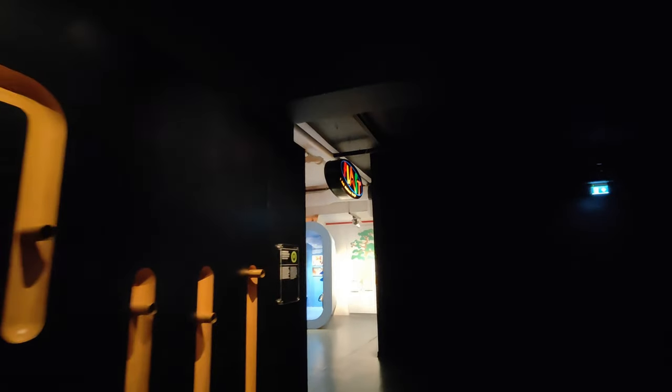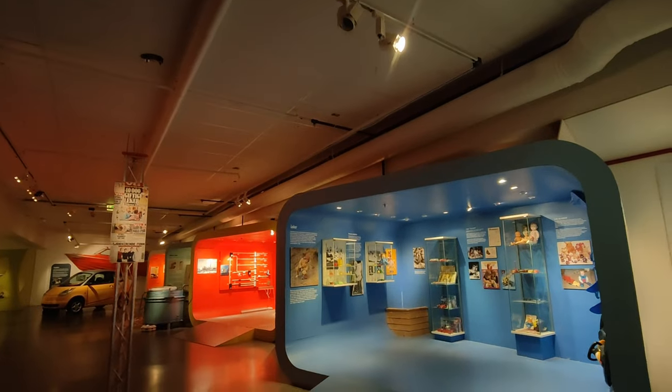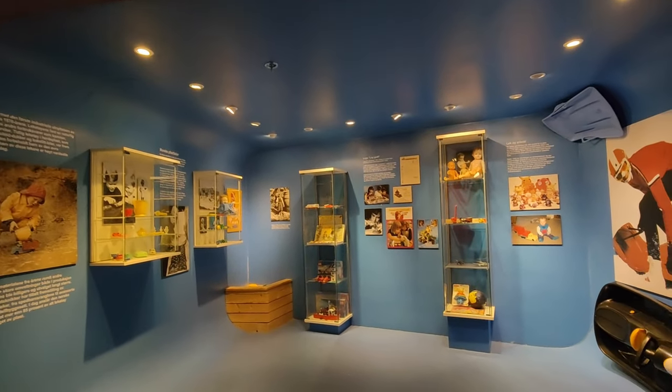I did no research on this place. Just kind of turned up, saw it was here. I bought, because I'm only in Oslo for 48 hours, we bought the Oslo 48 hour travel pass.